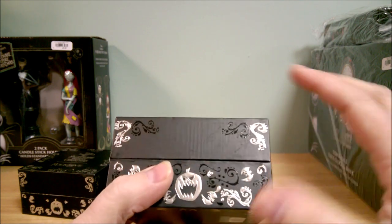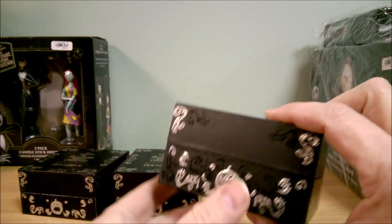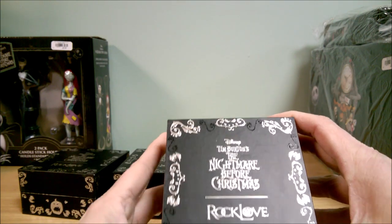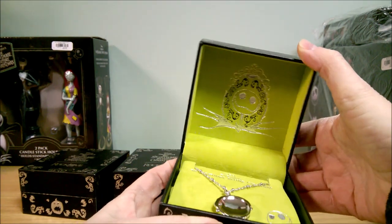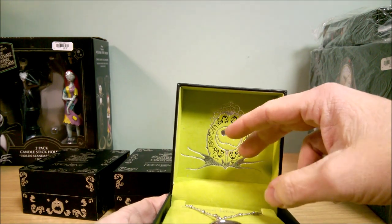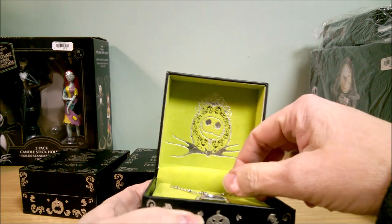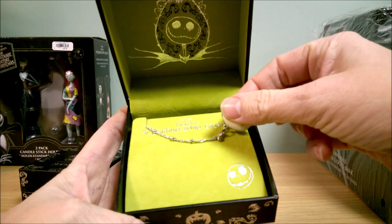And there's a different Rock Love brand Nightmare Before Christmas jewelry. This is Lock, Shock, and Barrel, but they do have other pieces. And these are sterling silver. And see, even the inside of the box is really nice. We got this really pretty neon green color, and you got embossed Jack back here in the silver. And then you got his face down there.